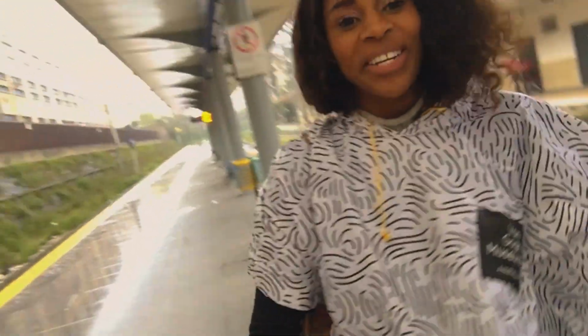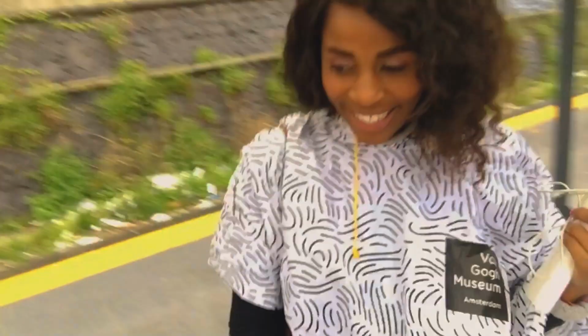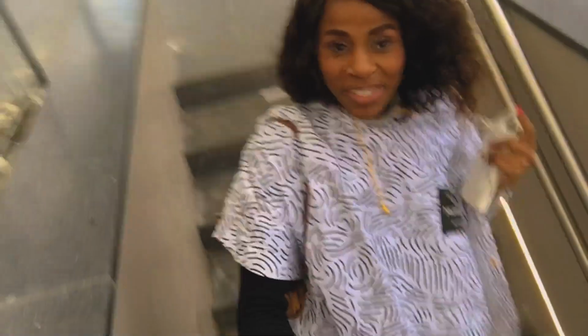In my Van Gogh museum raincoat. How cute, how cute, how cute. So happy about this. I don't even mind that it's raining. I'm just like, bring it on, babes. Bring it.